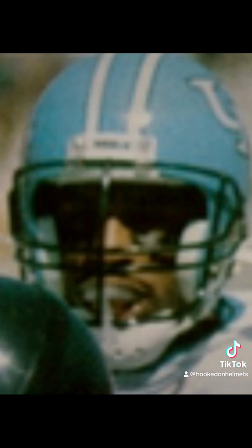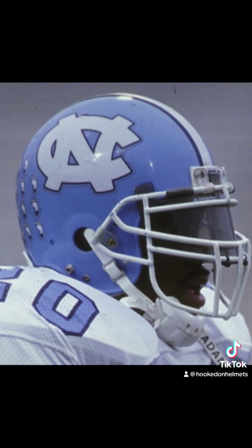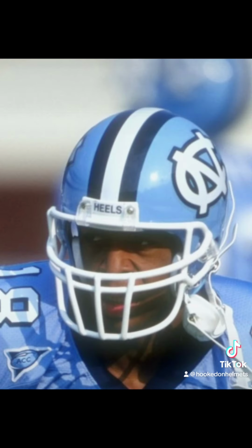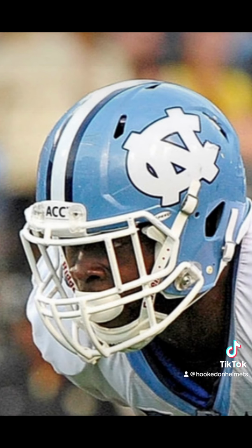The look is tweaked in 86 as the face mask changes from white to blue. 1988, the interlocking NC is back, but in thicker lettering. The white center striping is bordered by a thin blue stripe, and the white face mask returns. This is worn through 1994. In 1995, the NC is now outlined in dark blue, and the center striping is widened. This is worn through 2000. Then in 2001, they switched back to the same look they had in the late 80s and early 90s and wear this helmet through 2012.